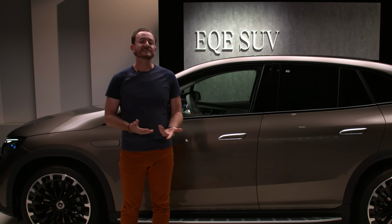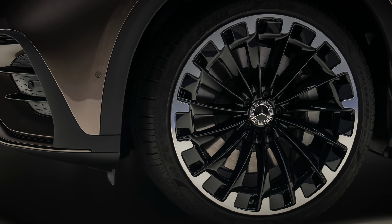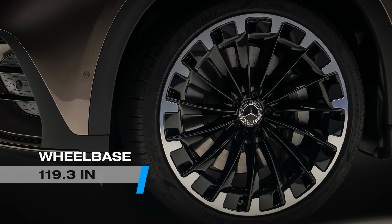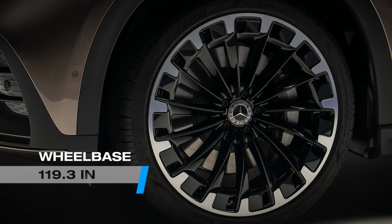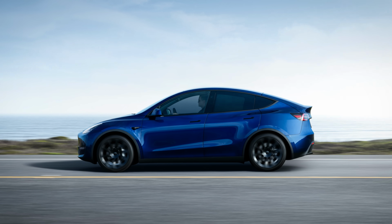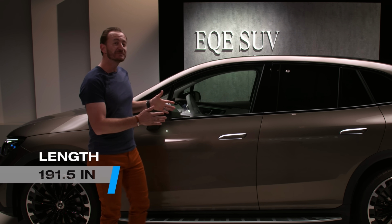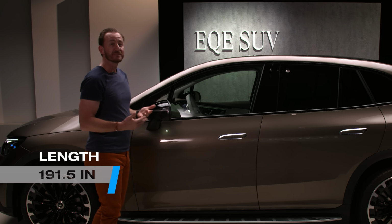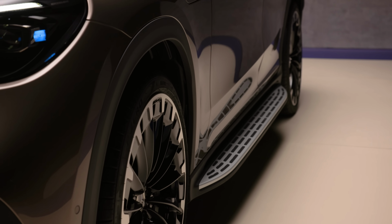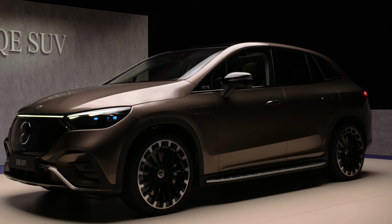So how does it match up against those competitors size-wise? Actually, the EQE SUV has the longest wheelbase out of the 3 at 119 inches and a little bit of change. The BMW iX is about 118, the Tesla Model Y is about 113. But the EQE is actually a little bit shorter nose to tail compared to the iX. So you get this long wheelbase appearance, but a little bit of a shorter and stubbier appearance at the same time.